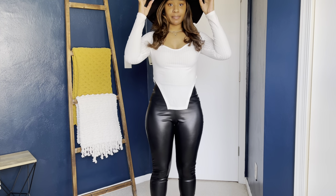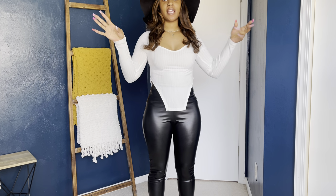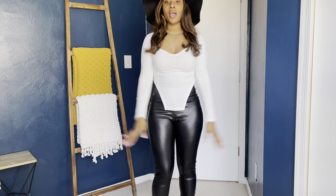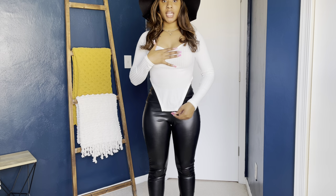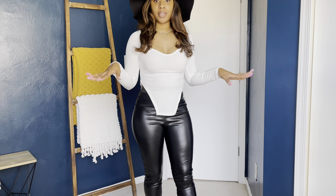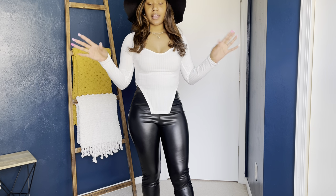So I just have this black hat that I won't be able to link down below because I got this from Forever 21 like thousands of years ago. But I did get this shirt from SHEIN, and then I got these pants from PrettyLittleThing, and then I just paired them with some black clear heels.